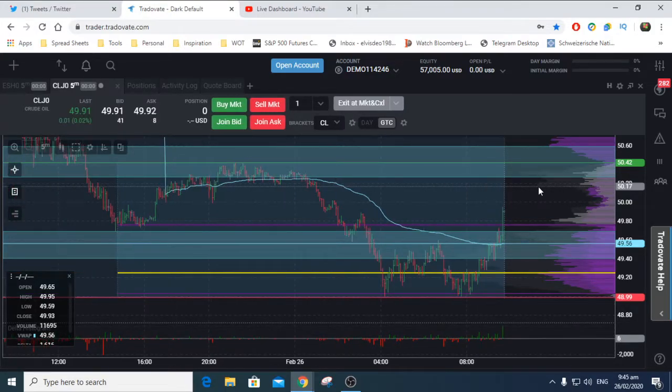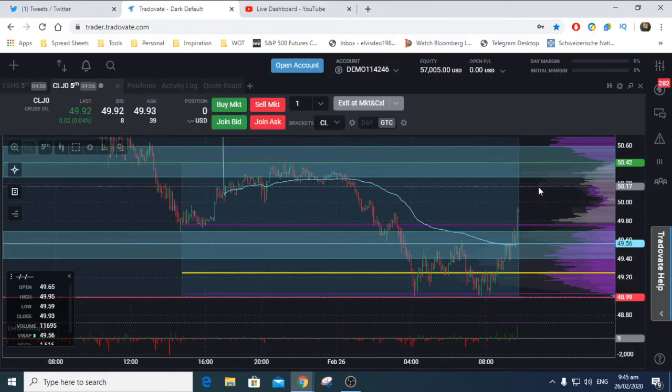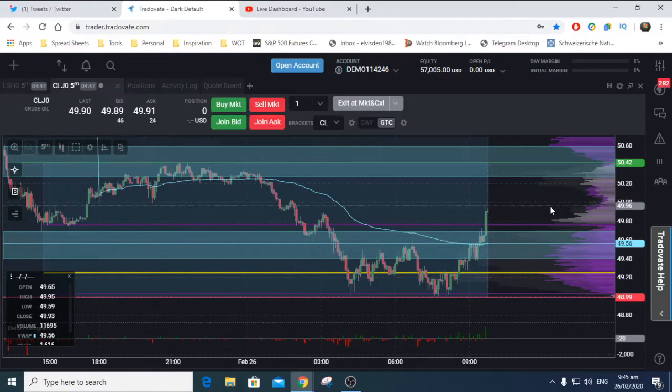Looking for that 10 a.m. flip. I want to see that node. You can see the low volume node here, the high volume node here. So it's a high volatility trade, and risk is what really might hurt this morning.